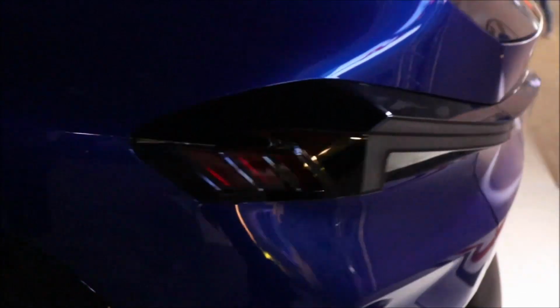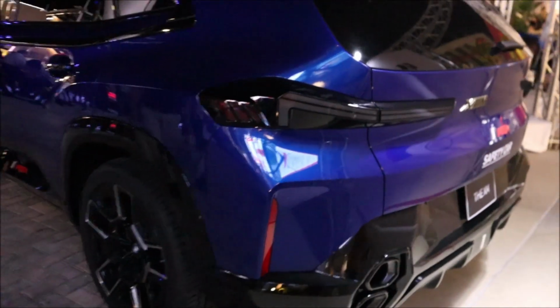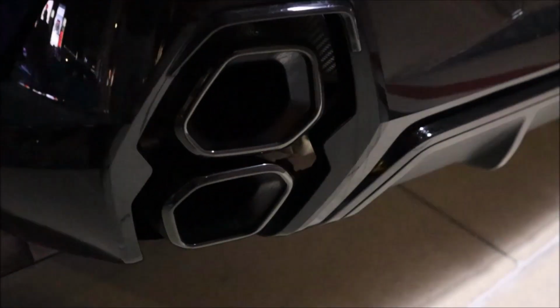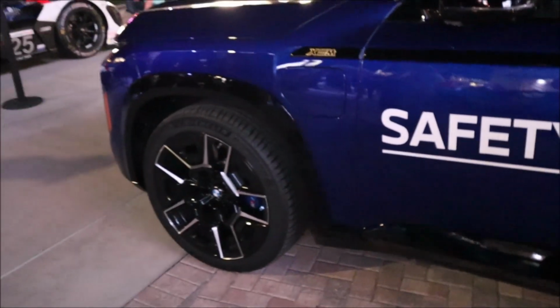Actually, for good reason, we need to go to the back because the back of it looked pretty wild, but you guys can see the charge door right up front as well. And then if you come to the rear, you will see the blacked out tails. Looks really cool. Man, the rear diffuser. So this has to be more than likely a plug-in hybrid because of the exhaust tips. So again, looks really cool. And this livery, I'm glad they brought this out. Looks really dope.